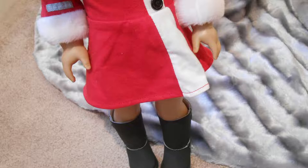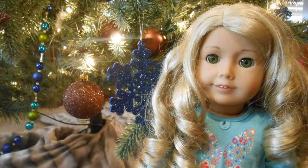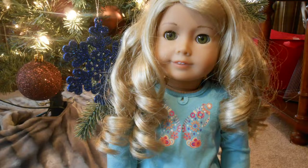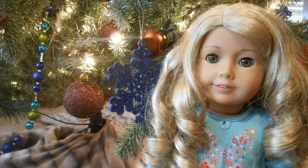Now we have Lainey. Lainey is wearing these garden butterfly pajamas that I got for my birthday one year, a long time ago, but she looks amazing. And she's not wearing the slippers. Well, in this photo she's wearing the slippers, but as of December 24th, 2018, she isn't wearing the slippers, because I felt like they were really too small for her, so I changed it.